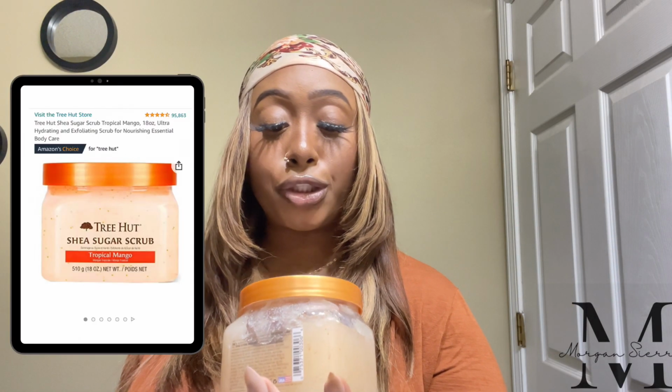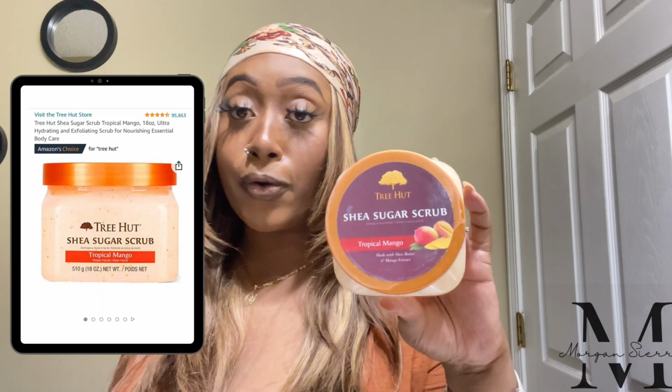But yes, so those were my moisturizing products. So we're pretty much almost done. We're gonna go ahead and jump into my body scrub. All right, so this is my Tree Hut Shea Sugar Scrub in the flavor Tropical Mango.